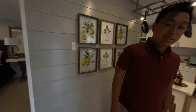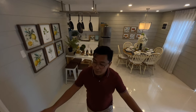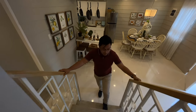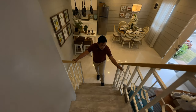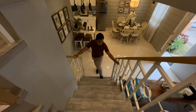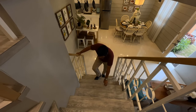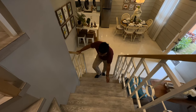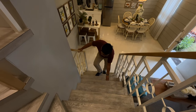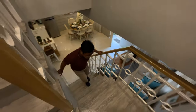Okay, so tara, akyat. So I'll just give you an idea kung ano mga ginamit na materials for the second floor. You have your wood railings. Okay, this is wood railings. And you have your metal. Okay, ito po. So wood handrails. Ito po metal railings po natin. And this one is wood. At the same time, pinatungan po siya ng laminated vinyl tiles underneath cement. Okay, let's go upstairs.